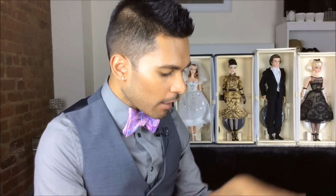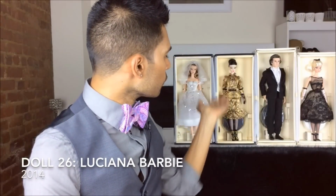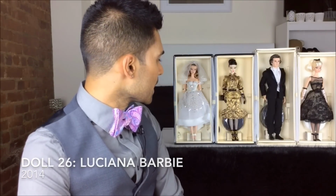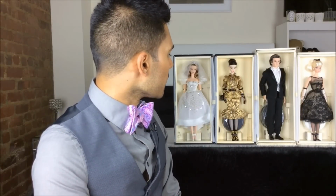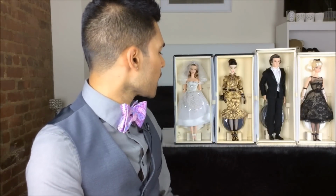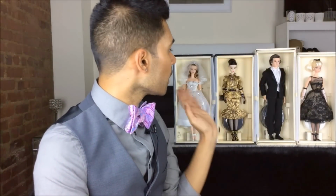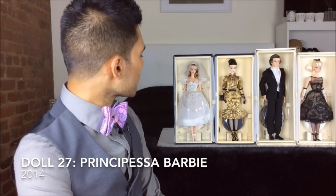The next collection that I have is from 2014 and 2013. First, we have Luciana, and she came out in August of 2014. I love the beautiful sparkly buttons and the little fishnet gloves. Her boots are just beyond beautiful. I love them so much. And then next we have the beautiful bride Principessa.